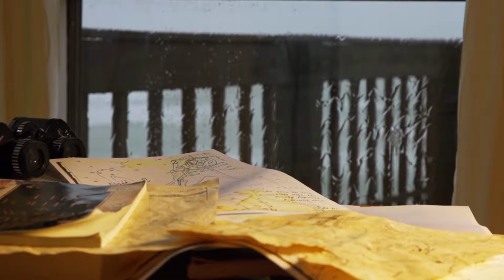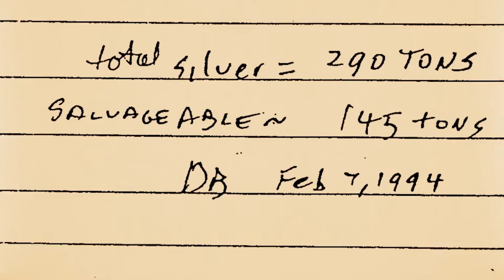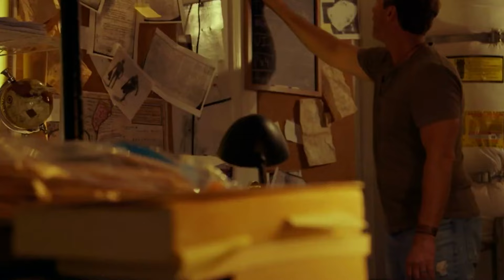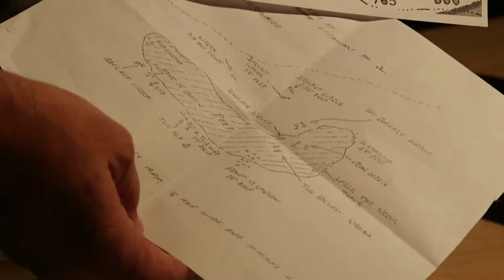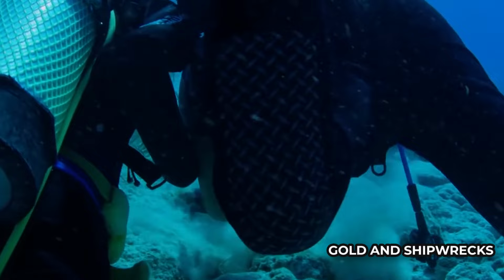He continued, "Over 60 properties are waiting for us. In this business, speed is of the essence. If Gordon took the time and trusted me with this information, I believe it is my responsibility to complete what he was unable to do. I have to do this. It's for my friend." Since 2017, the crew has produced several incredible discoveries, including gold in shipwrecks, estimated to be worth billions. The Columbus anchor.